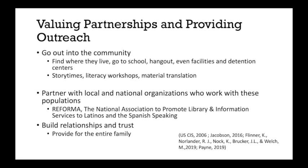Going out into the community means finding where children and families live, go to school, and hang out. Libraries can offer story times, literacy workshops, and translate materials for the community. Libraries can also help these communities by partnering with other organizations who have access to them. This ensures that services won't be duplicated and that the communities gain knowledge of the library programs and services that are offered. An example of this is that library systems in California and Texas are working with Reforma, the national organization that promotes library services to Latinos and Spanish-speaking people. They collect donations of Spanish or bilingual books for children and teens and distribute them to detention centers and shelters.